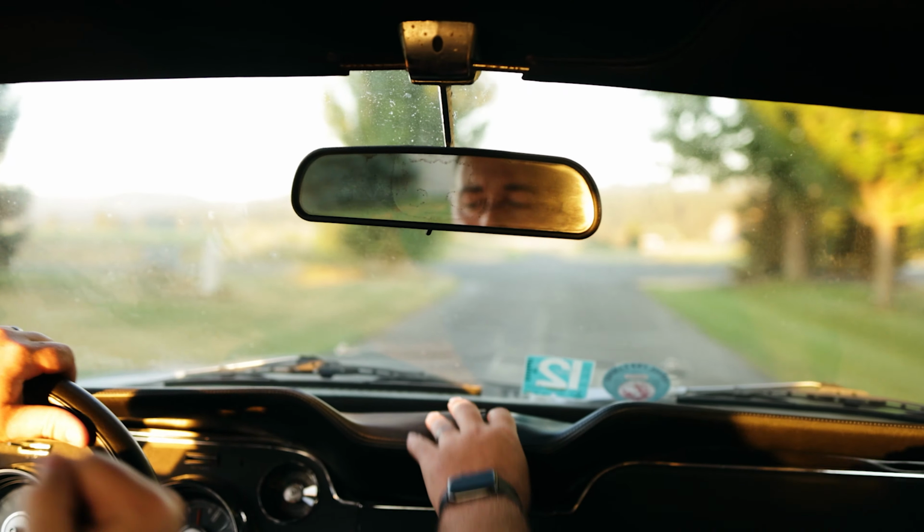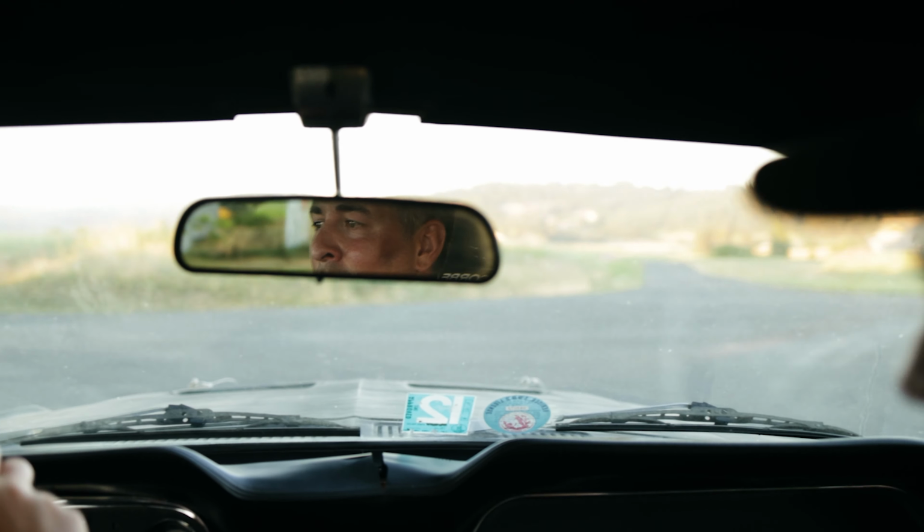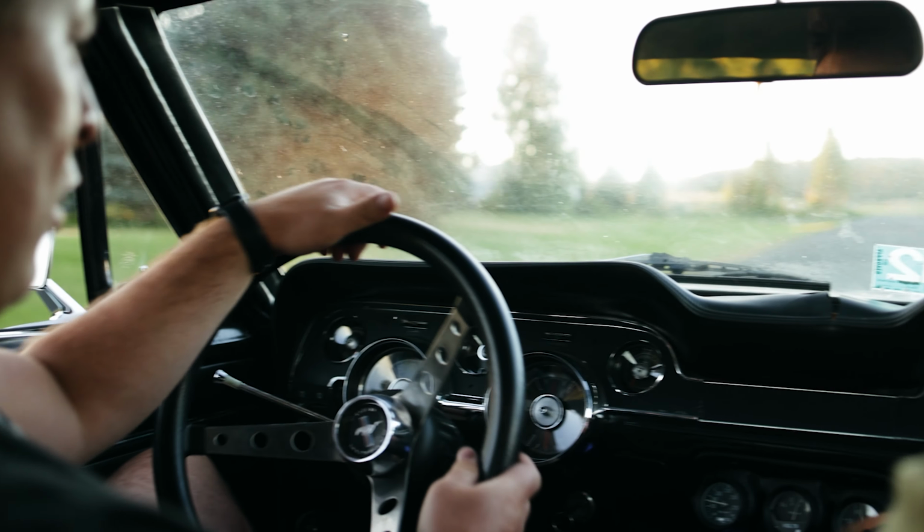Car drives pretty damn good. It doesn't have power steering though. That's one thing that if we were keeping it for longer, I might consider adding to the car. Gauges all work. That's good. Oil pressure. That's always nice.